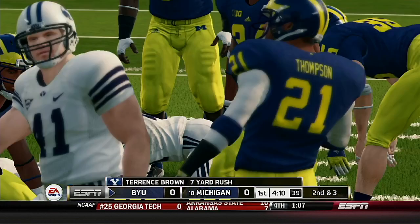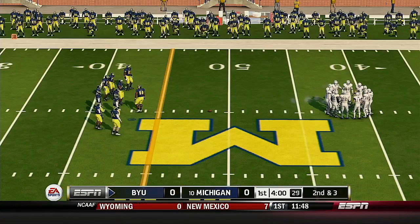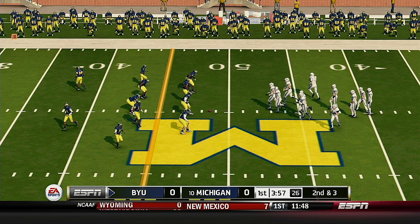Run. And they get nice yardage on that run. And a 6-yard pickup by the halfback on the delay. That'll bring up second and three. They need about 3 yards to get the first here on second down.